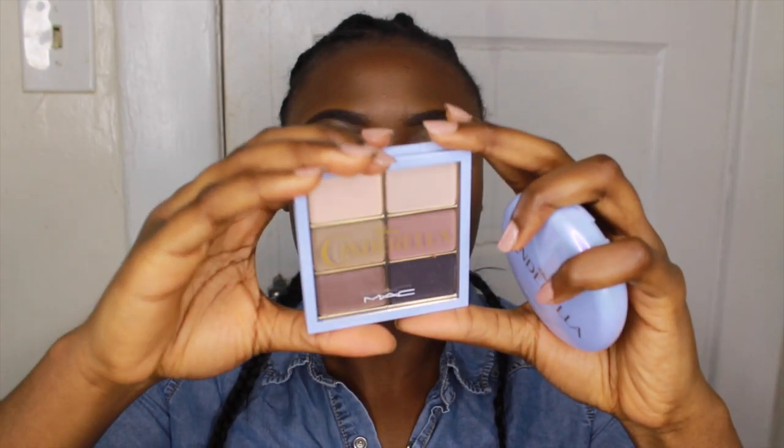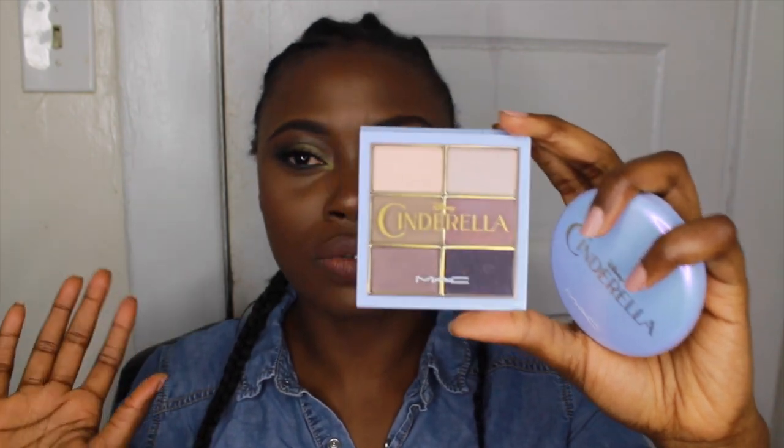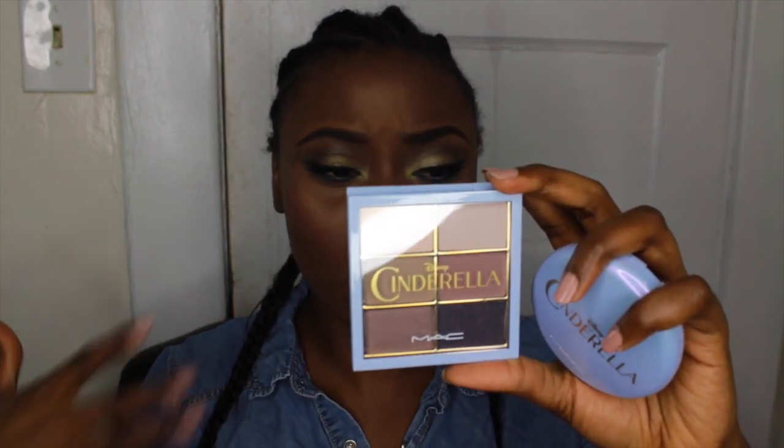And then the next thing I got is from the Cinderella collection. I got two other things, and this is the eyeshadow palette. This eyeshadow palette, I also say it's a really good purchase. If you were to get anything from this collection, I think the eyeshadow palette should definitely be one.